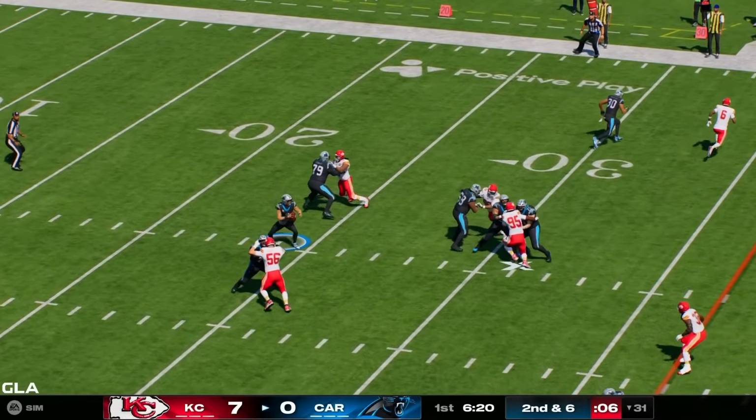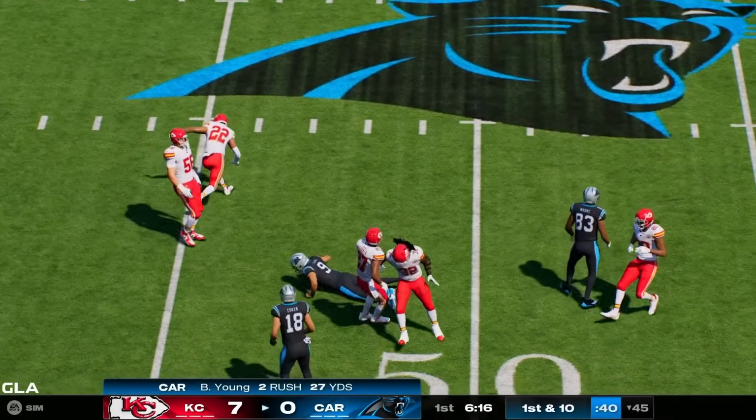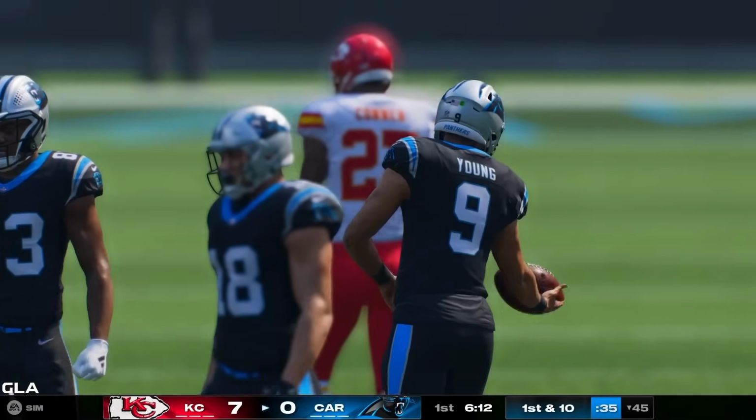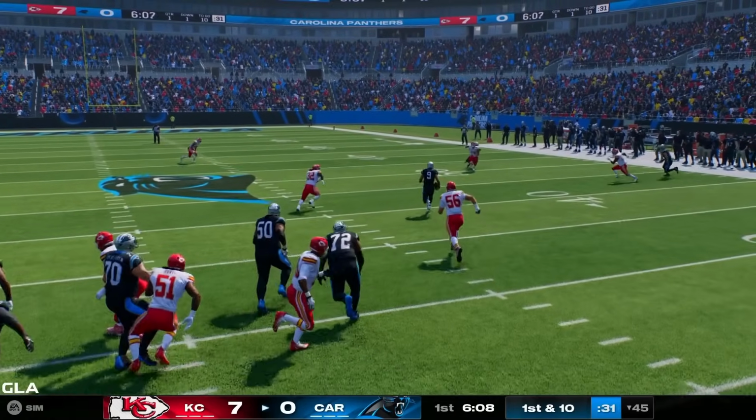Now Young. And he will slide to a stop. He does have the first down. Opted to run for it. The decision a good one. Picking up the first, getting 14 yards on the scramble.